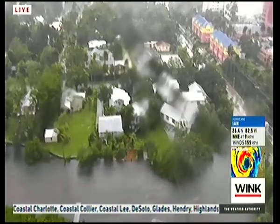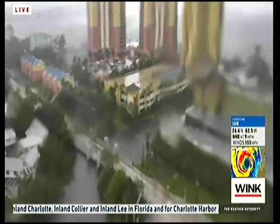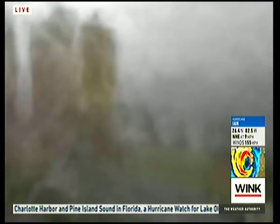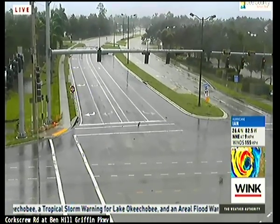This is also a great place to watch the water on Billy Creek, because it leads right into the river, so you can often see the water rise along the creek there. We're still seeing a lot of the lawns across the creek, and we're still seeing some of the docks, so we know that we're in a pretty good situation in terms of surge at this point, but we know it's going to be rising. Go ahead. Ben Hill Griffin and Corkscrew. You see the big intersection there.